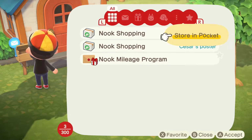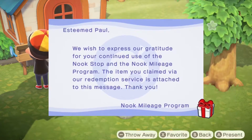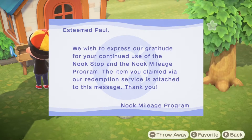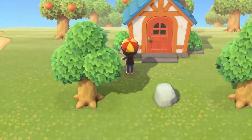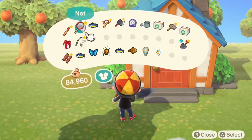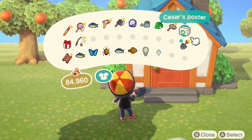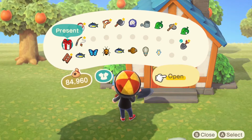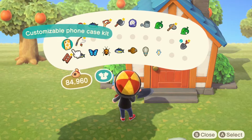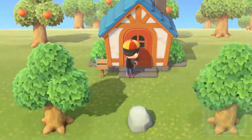Ooh, our posters of Reese and Caesar came. We wish to express our gratitude for the continuing use of the Nook Shop and Nook Mileage Program. The items you claimed are redemption service attached to this message. Thank you. What do we get? Well, we got a package for Reese's poster. We got a package for Caesar's poster. And we got a package for the customizable phone case that we bought. I couldn't figure out how to use it at this moment.